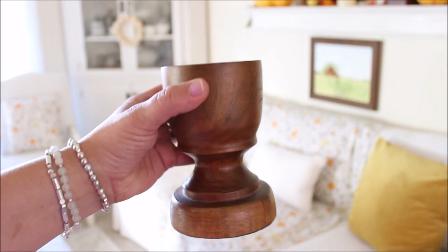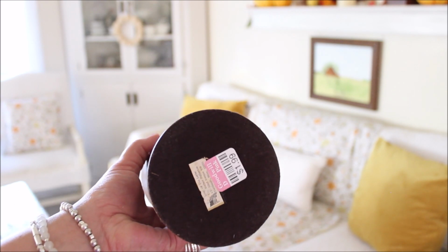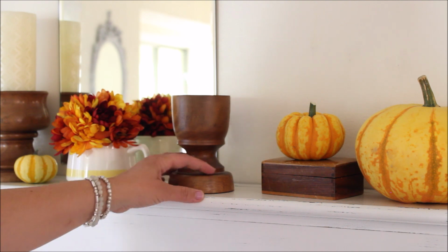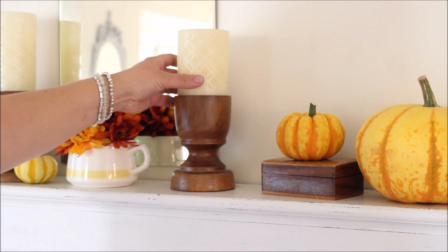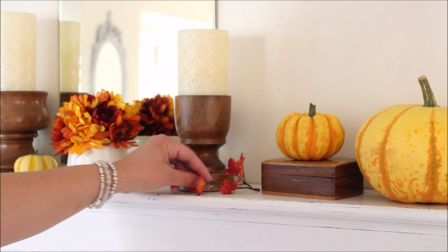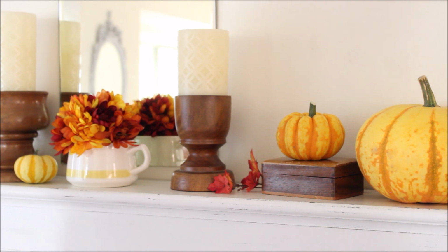When I started decorating for fall, I really wanted to use some wood pieces, and I remembered that I had found this chunky candle holder, so I thought it would be perfect for the shelf above my sofa. So then I added that to the mix along with some other wood items, and then just topped it with a candle. And then I thought I needed a little something else, so I added a little sprig of leaves, and I think it's perfect.